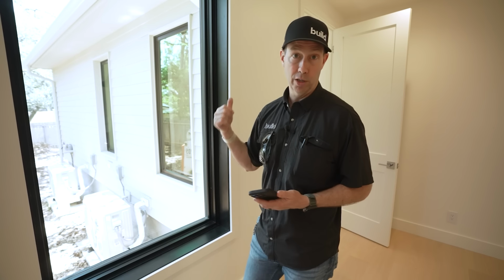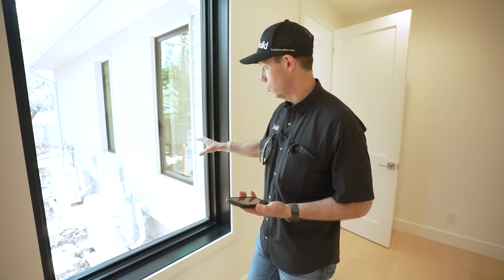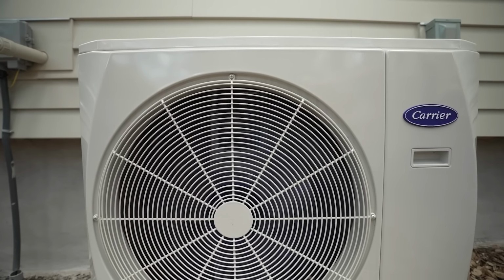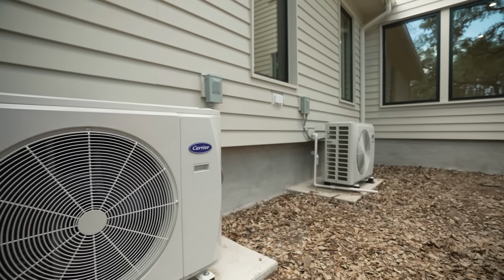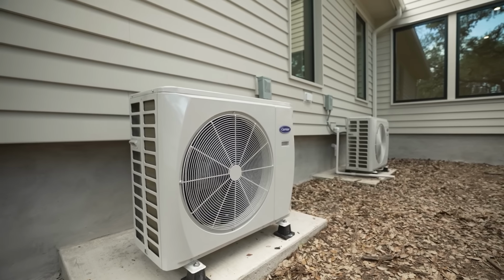So if we don't have a lot of load, there's not a lot of BTUs of cooling or heating needed, these can run at a lower and more efficient, using less electricity, speed. It also means that both these units run, I need to double check the specs, but they're in the like 40 to 50 decibel range. So they're very, very quiet on the outside.